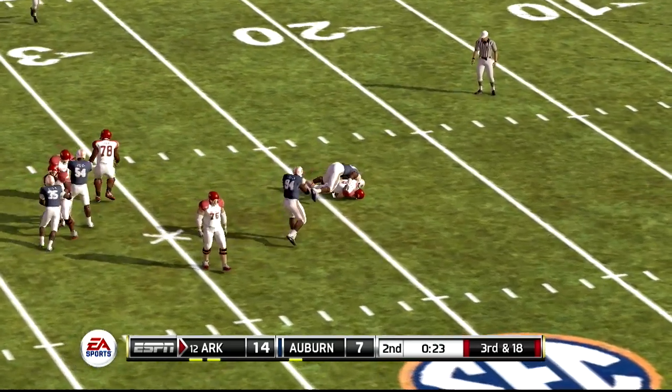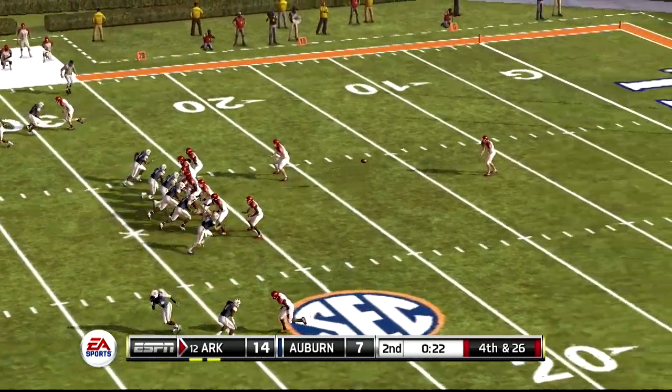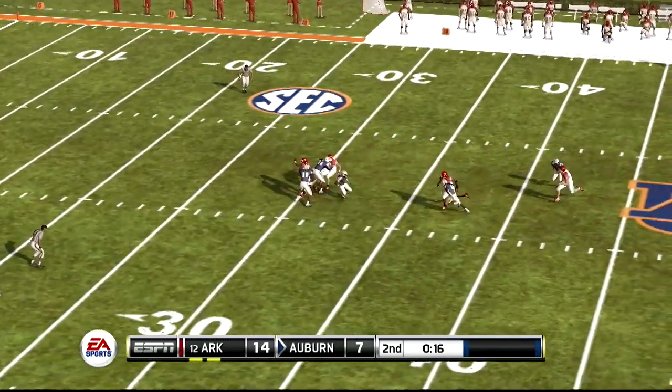Daly set to go to the air, and he's going to be sacked. And for Rodgers, that's his fifth sack of the season. I'll tell you what, this guy seems to give maximum effort on every play. He is so hard to keep off the quarterback.